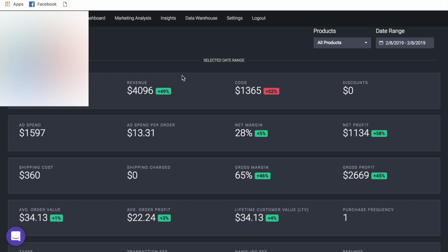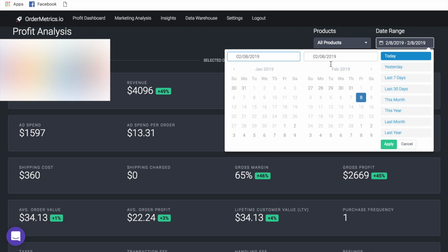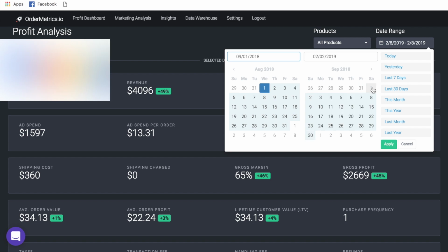So this app's also great if you've got more than one store, so you can track each store and have them up here. So if we just go on my general store now, this is the store that I mainly use to test products with, and I still do scale products, but now I'm transitioning more into niche stores and one product stores to scale these products further. So if we click on that there, and then change the dates up here, we want to go back to around August, through to today's date, or the start of February. So just click that there, and then click apply.